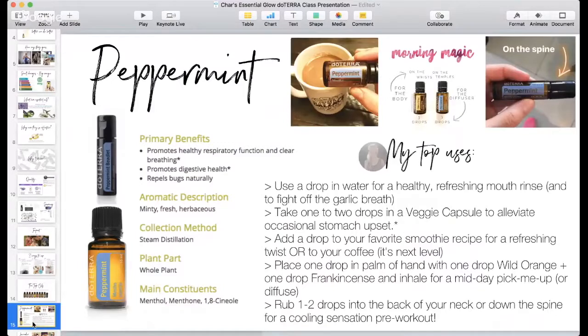It's what I love starting a class with in person. I would be passing it around to you and letting you smell how strong and potent this amazing oil is. So it really is such a beautiful oil. It's very minty. It hits your nose right away. It's very cooling and stimulating. So it's a great oil to start the day with. And then let's look at some of my top uses.